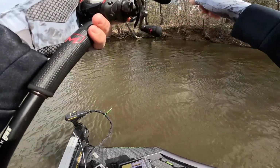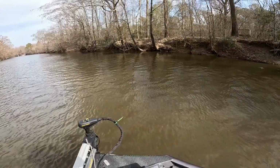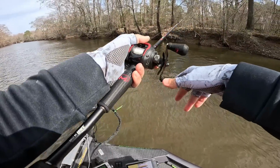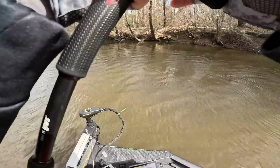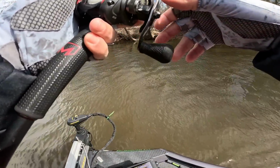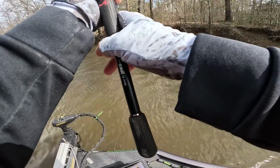Let's see if we can get up here and get bit. We're in 6 foot of water, so it just started to deepen up right here. We were in 2.5 foot. Now we're in where it was 6.5. Now it's back up to 3.5. It was a little dip right there. But these fish should hopefully be biting.